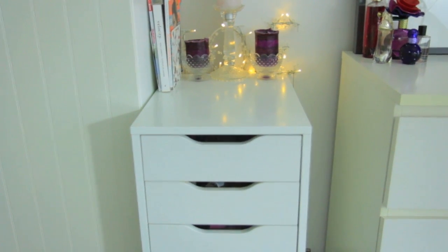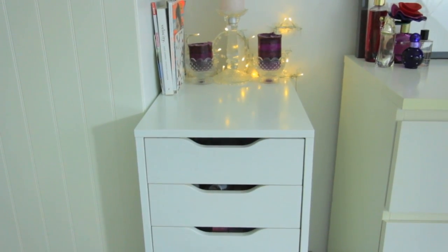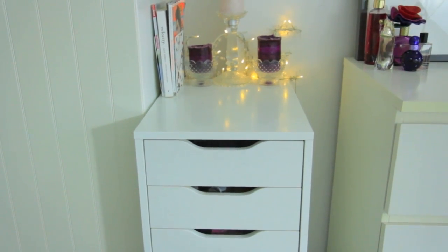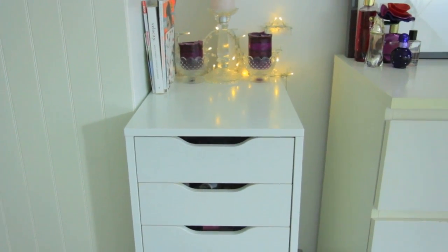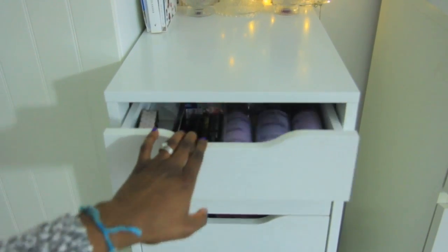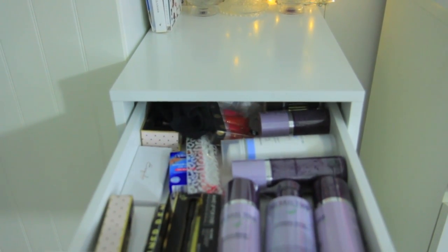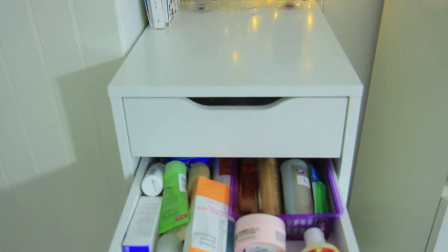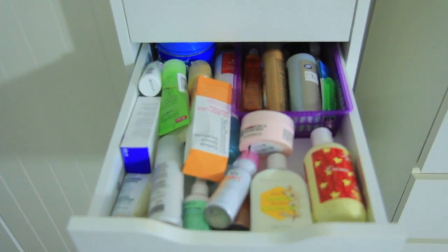A lot of people have the Alexa drawer. I find it really useful. I do not use it to store hoards and hoards of makeup because I really don't have hoards and hoards of makeup. But if you want to see it, I'm going to show you anyway. I basically keep products that are new, products I haven't used before, all in here. In here is also skincare.